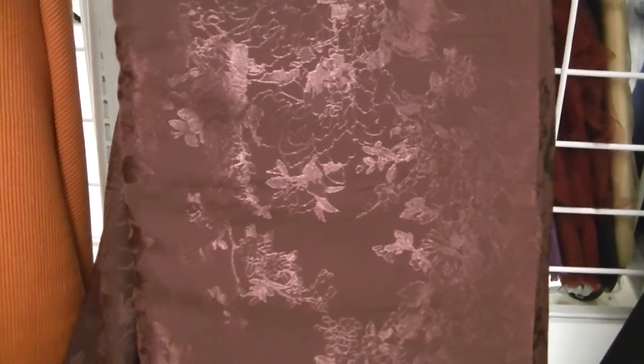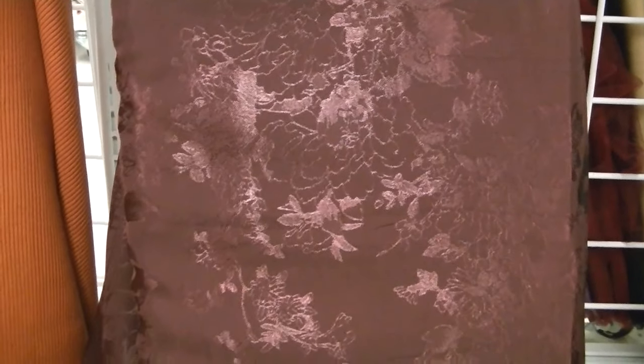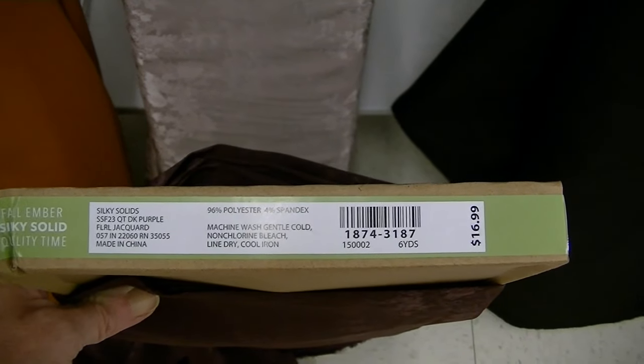And then this one is part of their Silky Solid Quality Time collection for fall. Gorgeous. Eggplant color with the flowers embossed on it. So pretty. It's 96% polyester, 4% spandex.